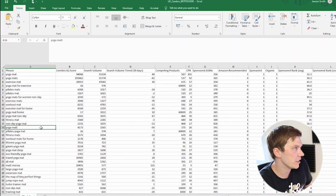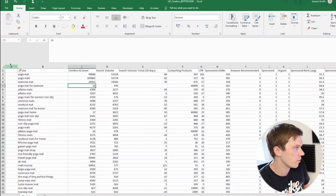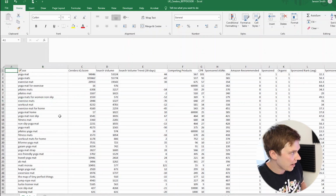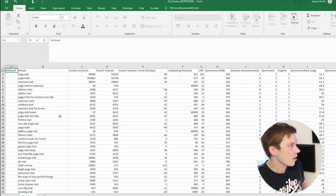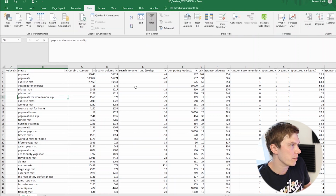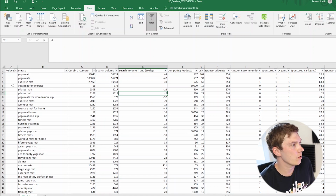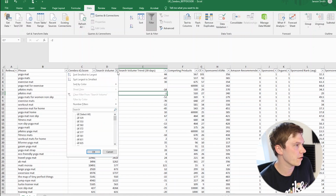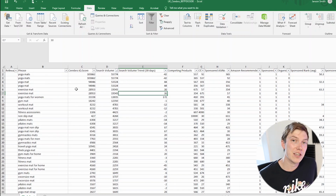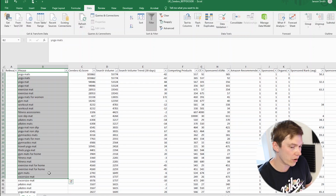Now, the first thing that you'll need to do is add a new column. So we're going to click the A column and add a new one so it moves everything to the right. And let's just title column A as relevance. Once you've done that, you'll go into data and you'll press filter, whichever program you're using. Basically, we want to apply filters, and then we're going to want to sort search volume from high to low. And now we've got a huge list of keywords that's associated with the word yoga mat and the listings that we plugged into Cerebro earlier.